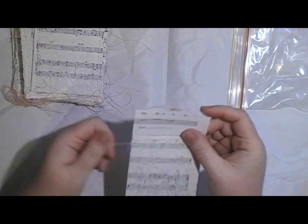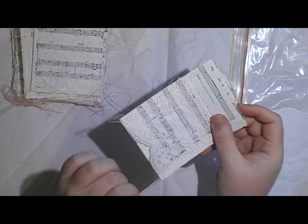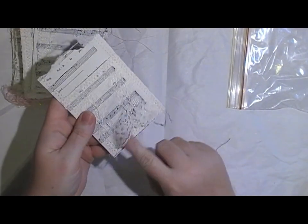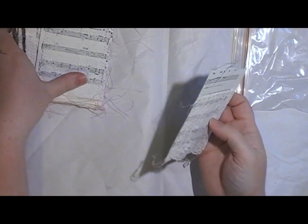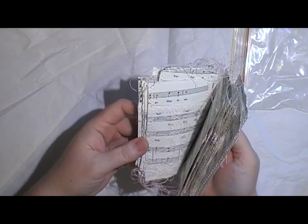Again, I've left the dangles on, and I've left the lace at the bottom free, so you could slip a little picture up underneath. I sort of did these as pocket starters, so you can go and finish and embellish them as you wish, or there's some that are fully embellished, which are really cool.